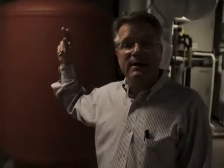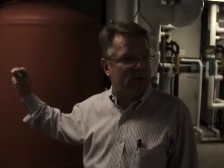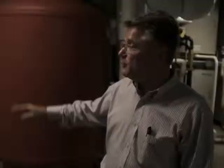What we do with that water is we bring it into the building, and on days like today, when we're needing cooling, we bring the temperature of the water down into a refrigerant. We lower that to about 45 degrees. In the wintertime, we raise the temperature, so we're doing two different things. So that's where the pipes come in.